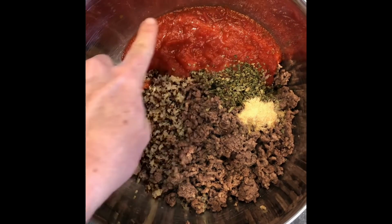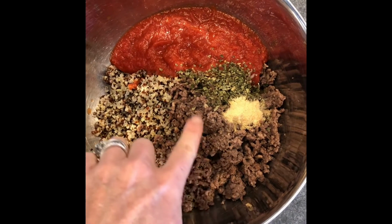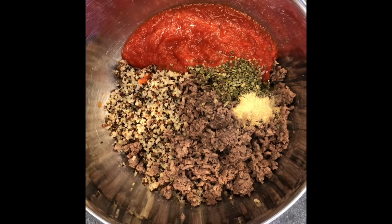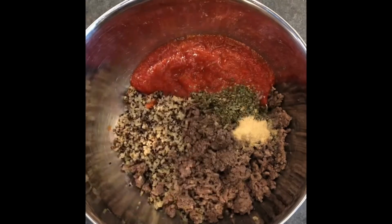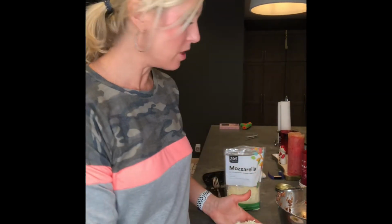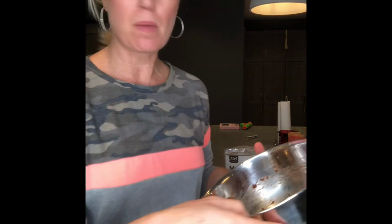We have our cup of tomato sauce. We have turkey and bison. I did parsley and garlic salt, and now I'm gonna mix it together and get my peppers ready. Hey, so this is done. I've stuffed my peppers. I did 5 of them. I could have done 6, but I ran out. I was eating peppers as I was making it.